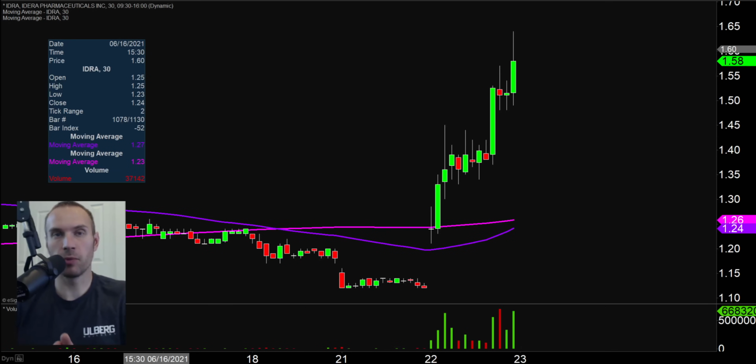And our final stock, ticker symbol IDRA, and like many of the other ones, really kind of woke up today, except the difference on this one was very, very quiet.